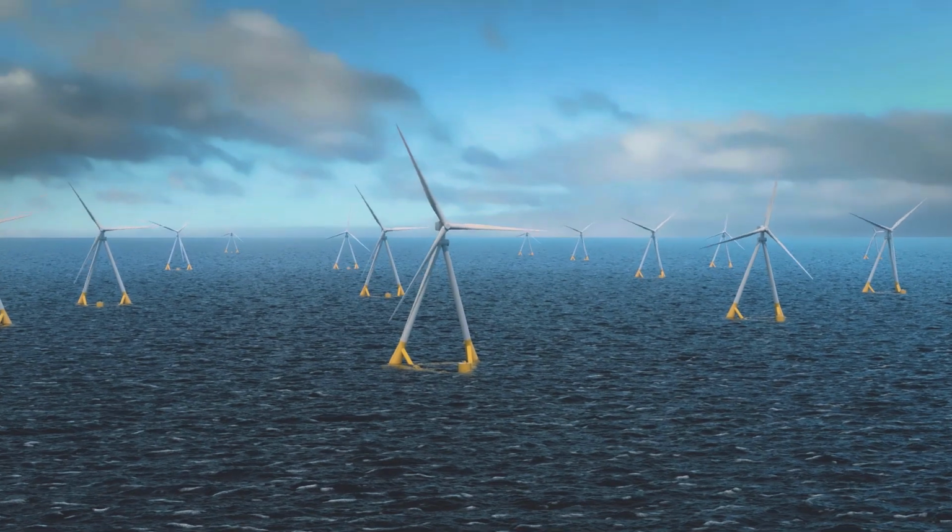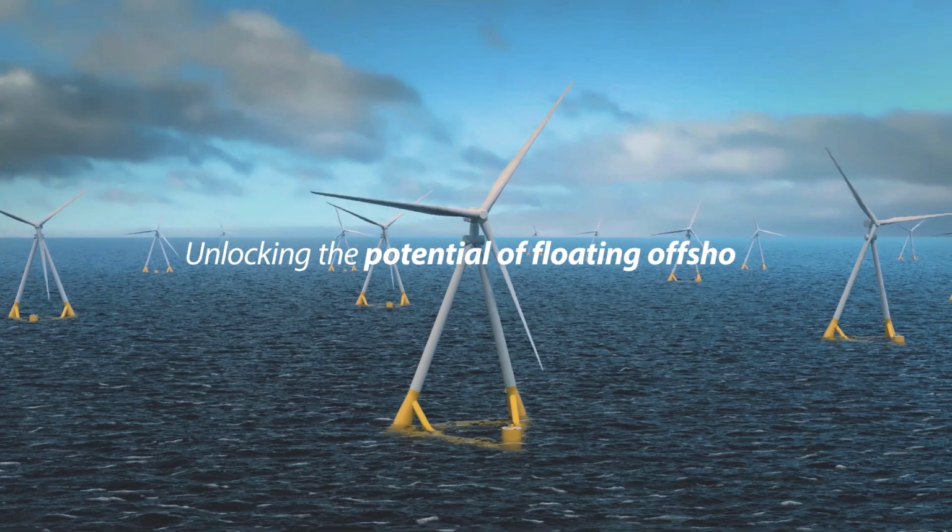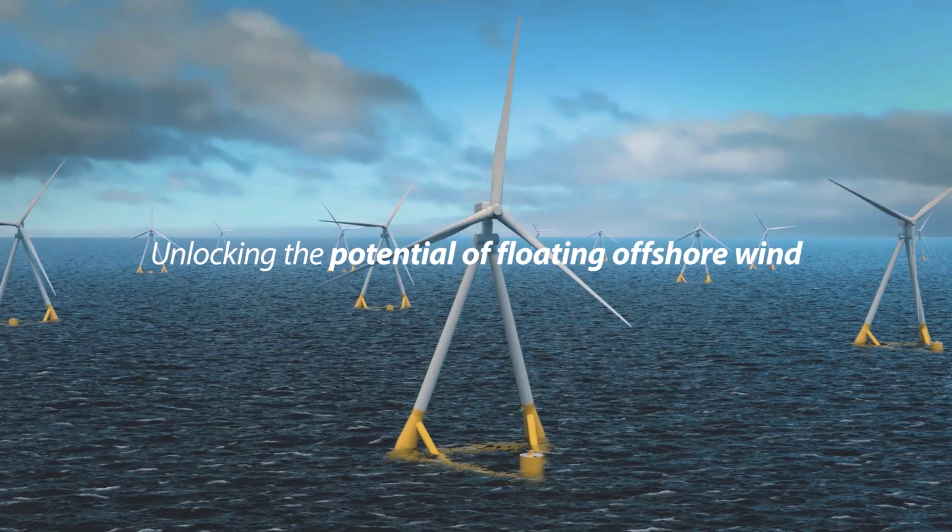The single-point moored foundation, BRUNEL, proves to be a cost-competitive solution for unlocking the potential of floating offshore wind.